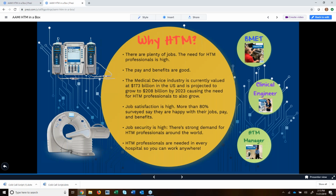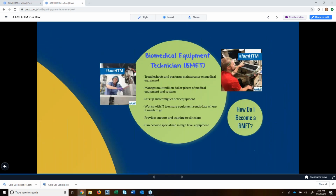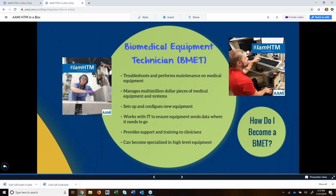many high school students, the thought of moving away is scary, or some kids just want to move away and get away. So wherever there's a hospital, there's a job for you, and there's also plenty of positions out there that also require travel for those people who want that. So your options are really endless, and we want to make sure that that's really apparent to the people that we're presenting to.